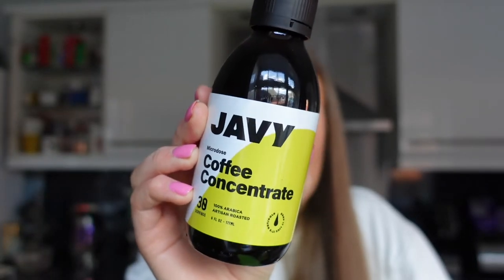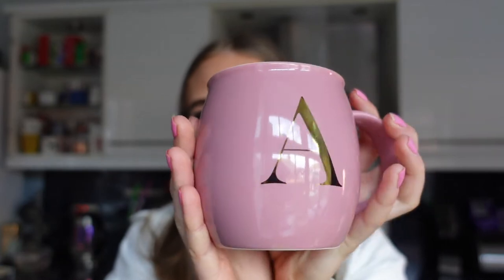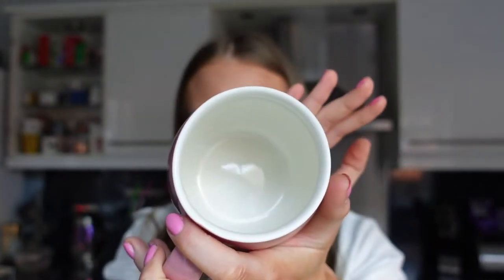So I am actually going to be using this Javy coffee concentrate. It's microdose coffee concentrate and it's the Arabica Artisan Roasted. I am really hoping I am saying this right. The first thing you have to do is obviously select your favourite mug, and this is one of my favourites because it has an 8 on it for Alice and it's also a really good size. Okay, 1 to 2 teaspoons of the concentrate and mix it with water or milk, and I am using hot water just because with milk sometimes it can give me a really bad tummy, you know.